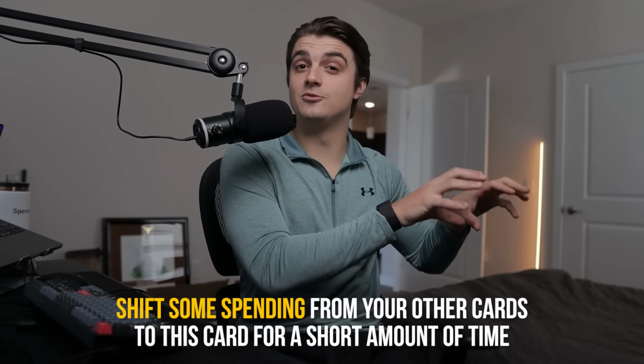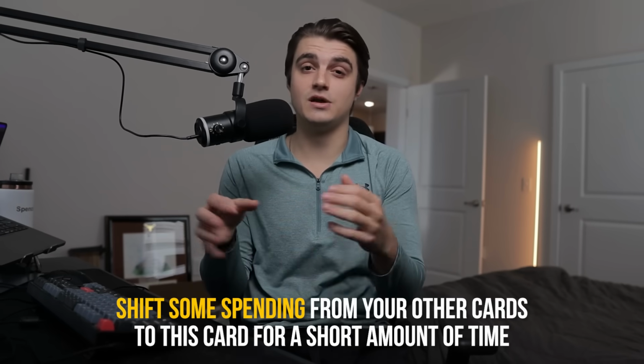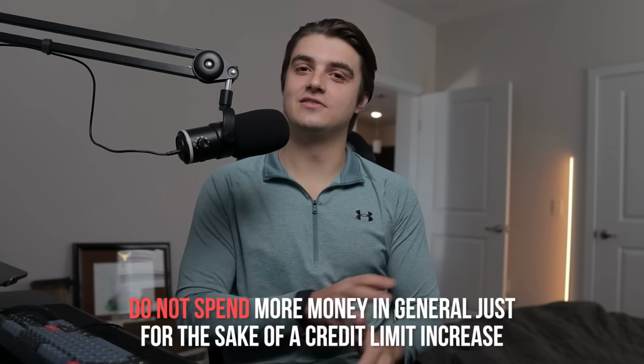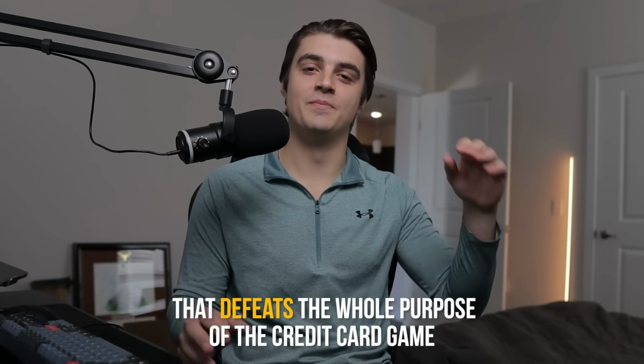Of course, I have to note here once again that this does not mean that you should be spending extra money that you weren't spending before on this card just to get a credit limit increase. Instead of spending more money, you would rather just shift some spending from your other cards to this card for a short amount of time before requesting the credit limit increase, in hopes that they would see you using that card more and that increases your odds of being approved. Again, do not spend more money in general just for the sake of a credit limit increase. That defeats the whole purpose of the credit card game, but do consider shifting some of your spending from other cards to the one that you're wanting a credit limit increase on.